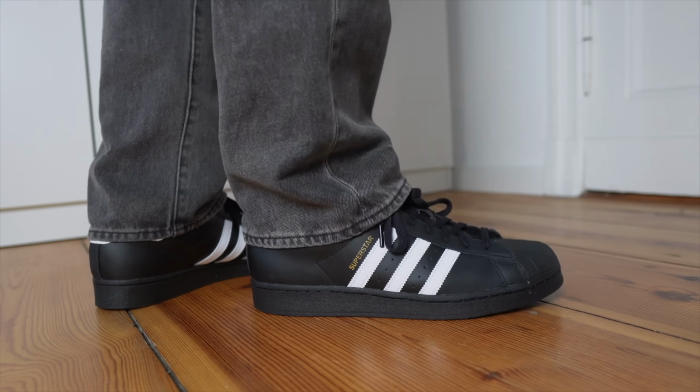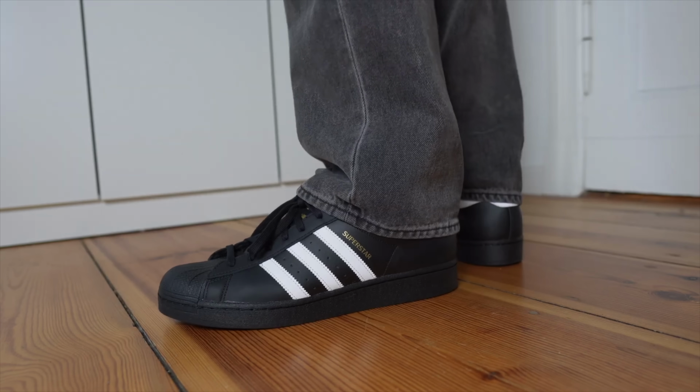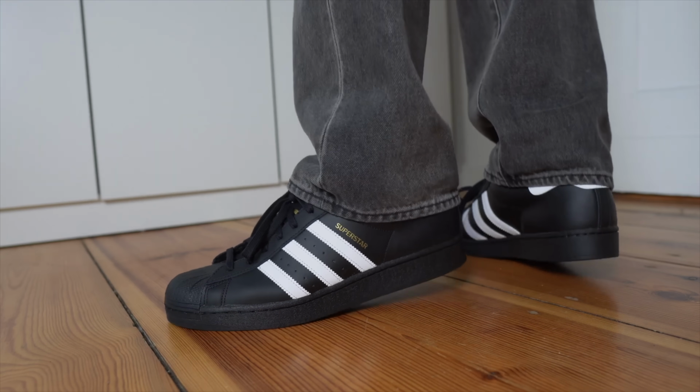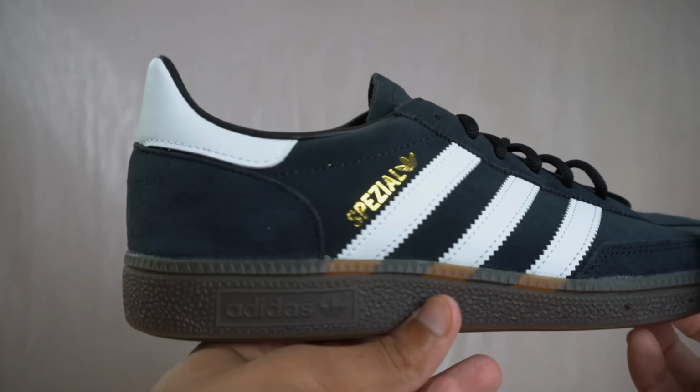And also of course you can go with the classic Superstars, which although I wouldn't really call them a low profile, they are a bit chunkier. It's still an absolutely classic shoe. You can never go wrong wearing any of these models. They're super versatile shoes, but they all do fit completely different on feet.